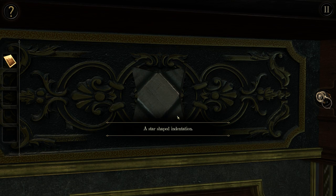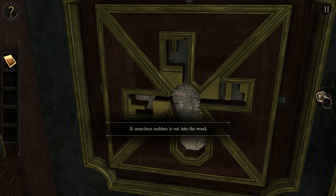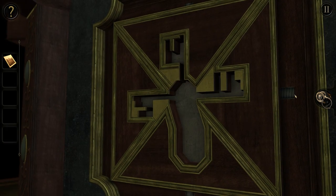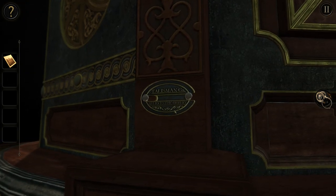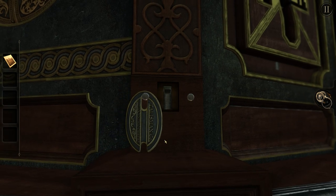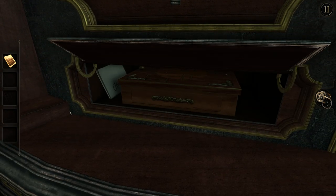Star-shaped indentation. Cross key's emblem is cut into the wood. So yeah, it looks like that's another one of those configurable key things that I need, that I do not have. Talisman Co. Heliocentric Orrery. Oh, there we go. Hello, making progress.